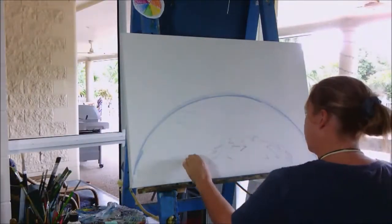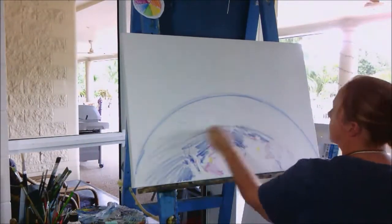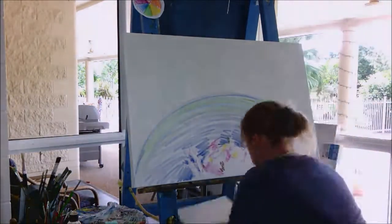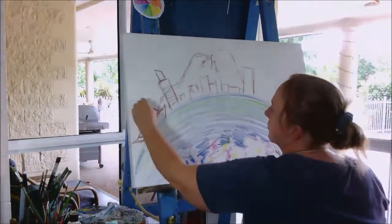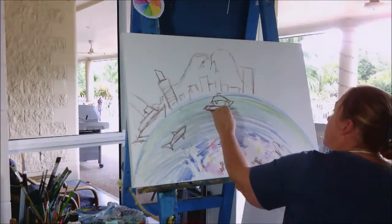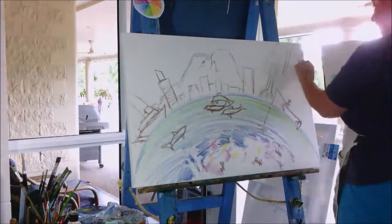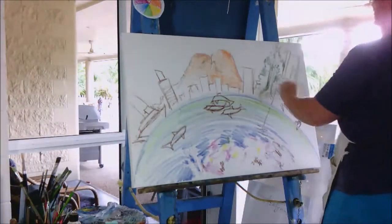I'd like to invite you into my studio now. So this is what I'm currently working on. I'm doing it partially as an example for my Year 12 students at school. I wanted them to paint a landscape that shows both urban and rural aspects. So your geometric shapes that you get in the city, as well as your organic shapes that you get in nature, and how can they mesh them together.